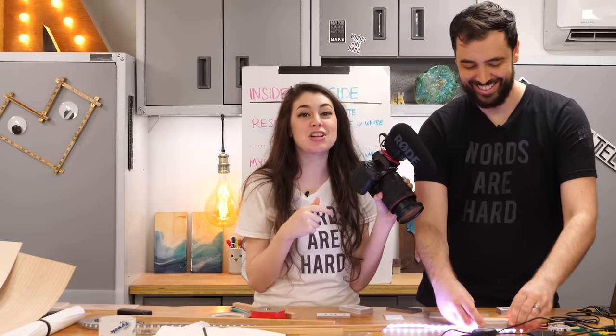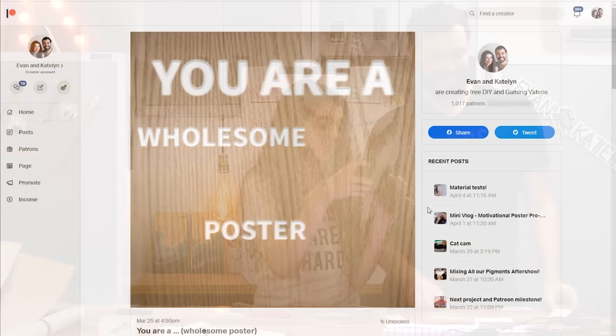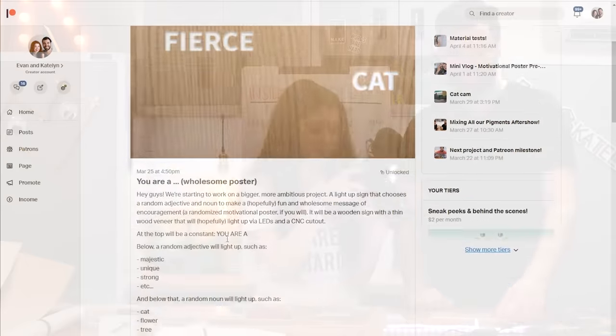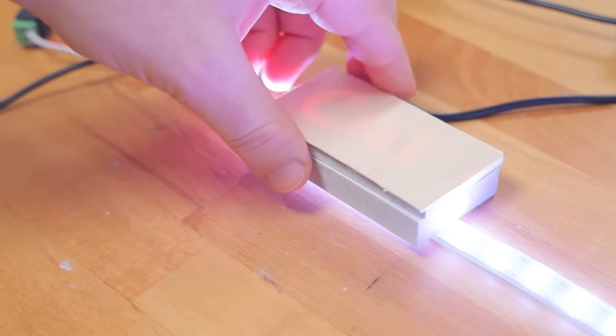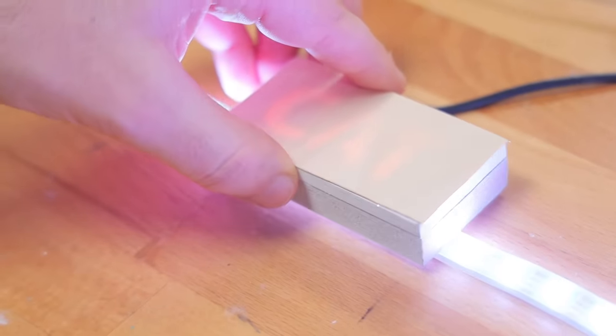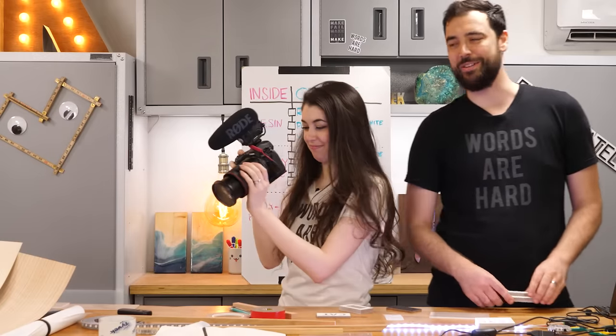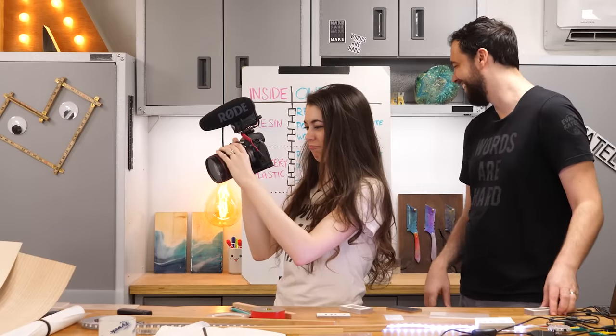So this was our very original first idea, that we were gonna use wood veneer, because we saw somebody do it online once and it looked really cool. And I think that we're gonna have to knock this out of the running for every single one. It just doesn't let enough through. It doesn't do anything. Yeah, sorry wood. A lot of our patrons were very much excited for that.